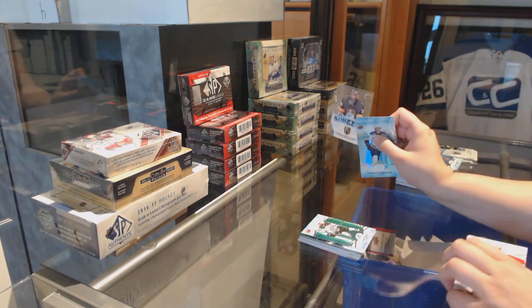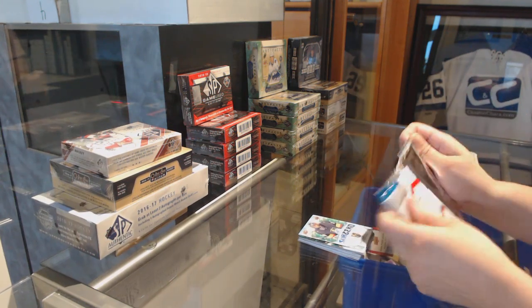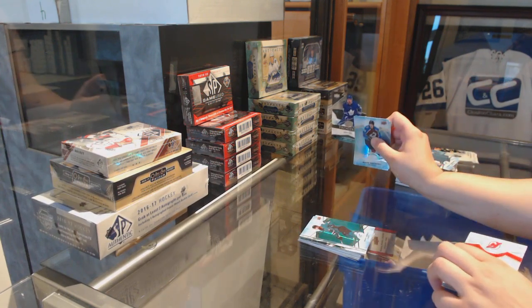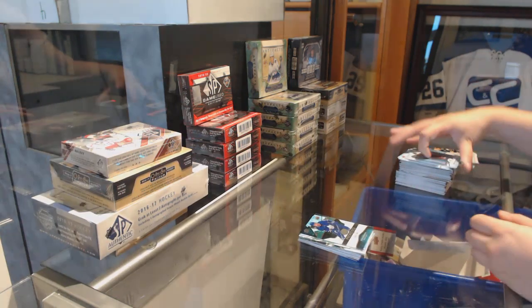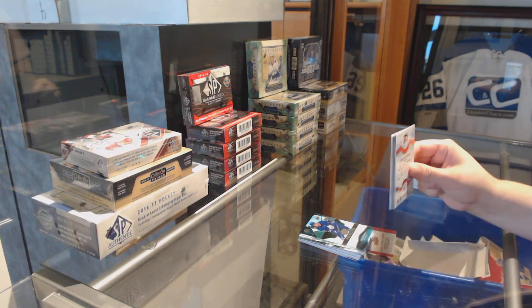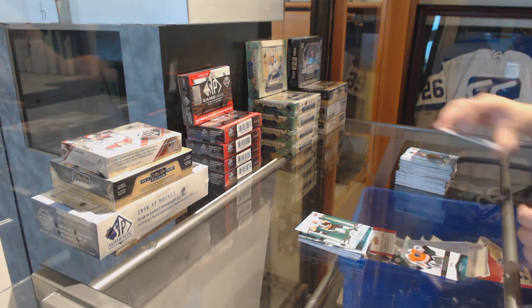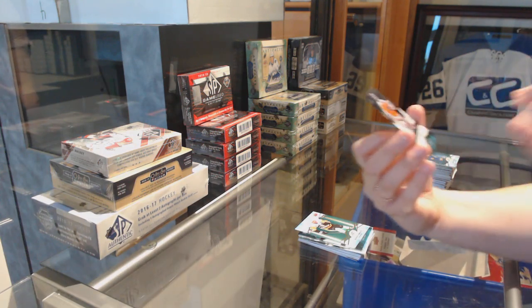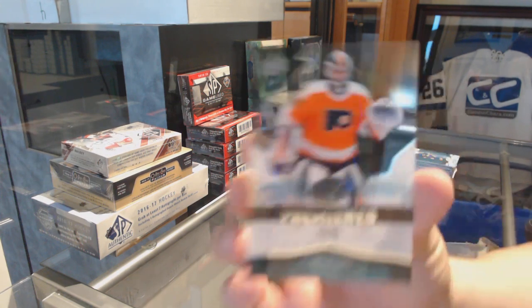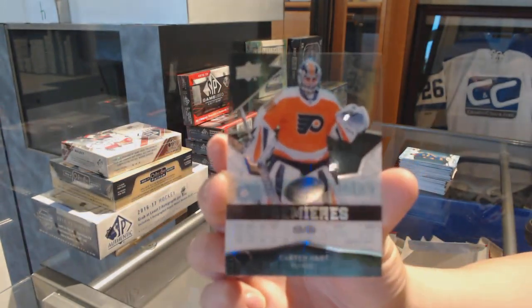Green for the Dallas Stars, Jamie Benn. Sub-Zero for Vegas, Marc-Andre Fleury. Green for the Sharks, Brent Burns. Numbered to 299 for the Toronto Maple Leafs, Igor Ozhiganov. Green for the Penguins, Evgeni Malkin, and well, that is a pretty darn nice hit. We've got an Ice Premier's rookie, numbered to 299, for the Philadelphia Flyers, Carter Hart.